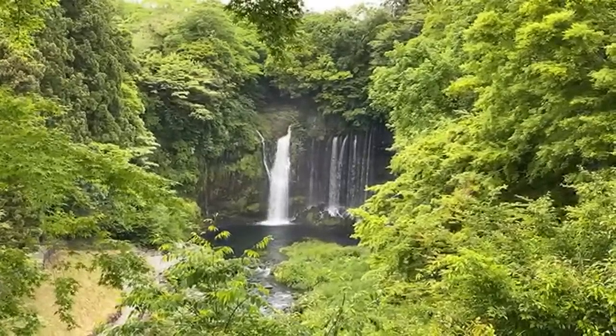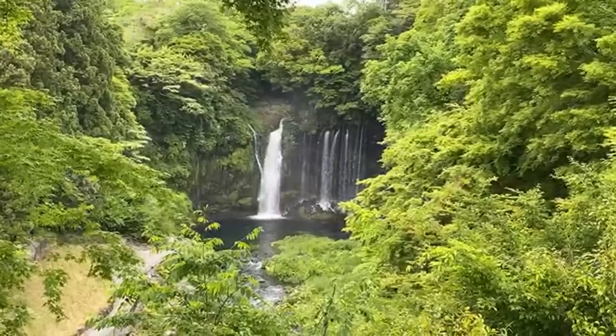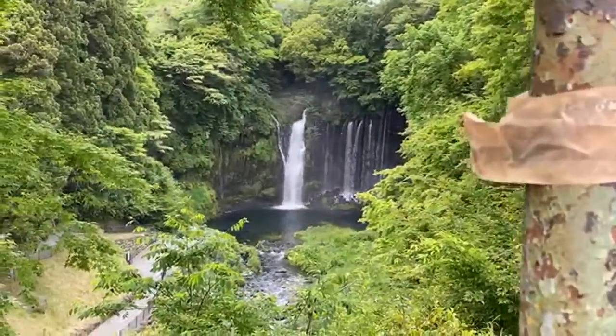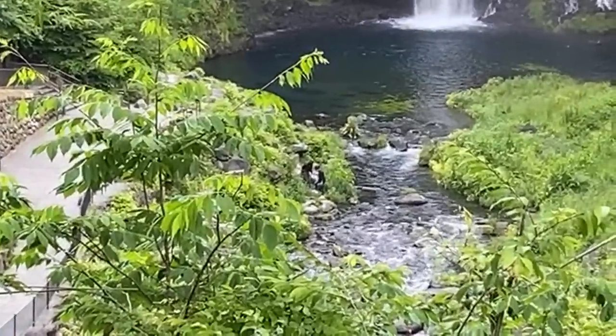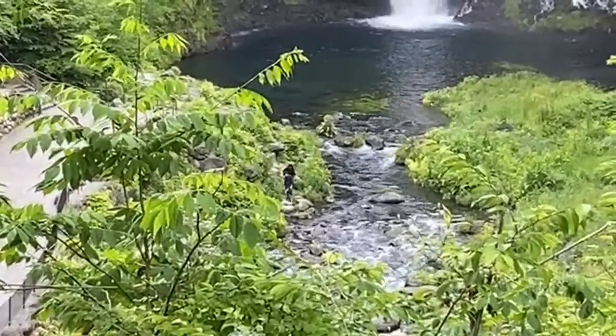So we're gonna go down there. We'll be there in about 2-3 minutes. I don't know how close we can get. Oh, I guess we can get pretty close. There's some dudes down there. They're on a date. They're not social distancing because they're probably living together.